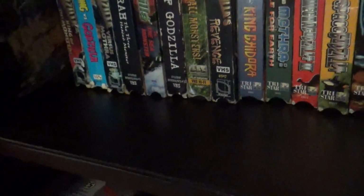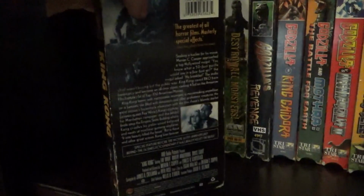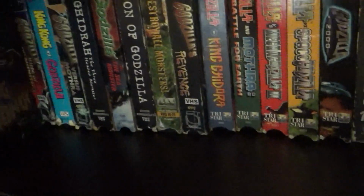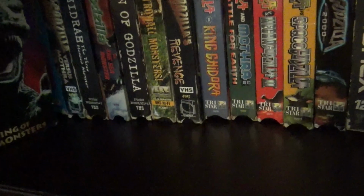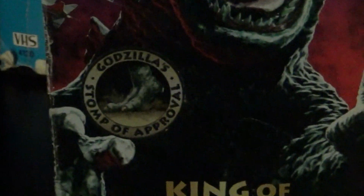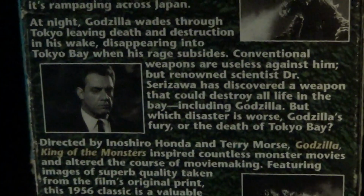So I used to watch this a lot with my grandfather. King Kong. It had a little behind the scenes at the beginning of the movie, so that's cool. Godzilla, King of the Monsters. These were all the American cut, by the way. They're not in the best condition, but it was funny. It had Godzilla's stomp of approval. Loved it. So there's Raymond Burr, who was only in the American cut.